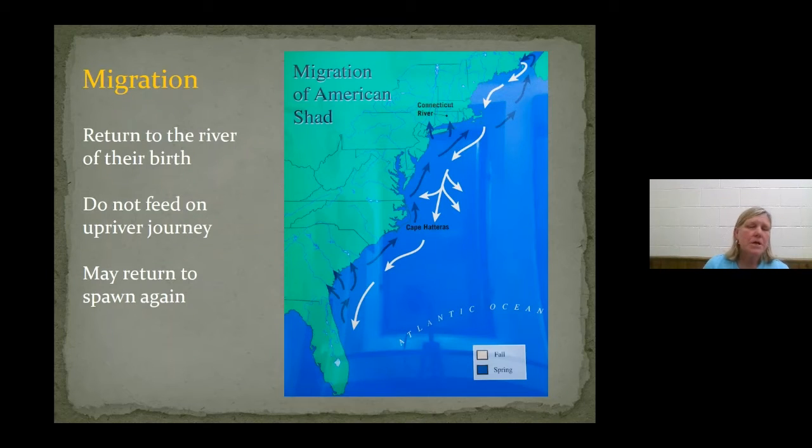And they may return again to spawn. So unlike Pacific salmon, unlike sea lamprey, unlike some species where as soon as the adults return and spawn, they die. There's no choice in their life. Shad, if they have enough energy reserves, they may return to the ocean and return again to spawn. Most don't. Most are exhausted by the trip and don't have the energy reserves.